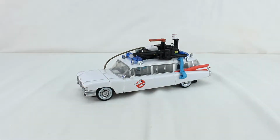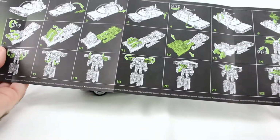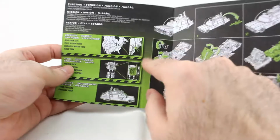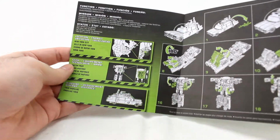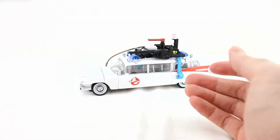And he comes with his instructions, which are special green because, well, it's Ghostbusters. It's a decent bit of instructions. The location is New York City, because that's where the Ghostbusters are and everything. And you can tell, it's good instructions right there.